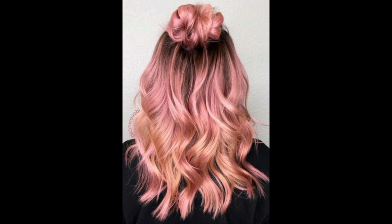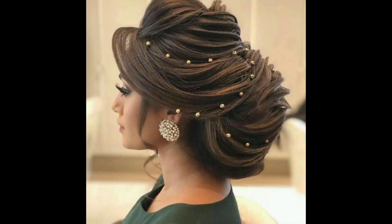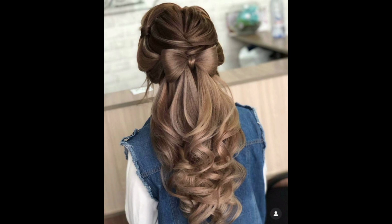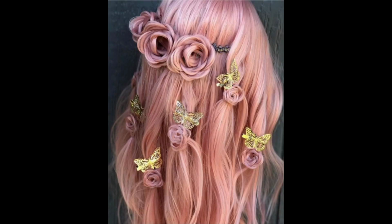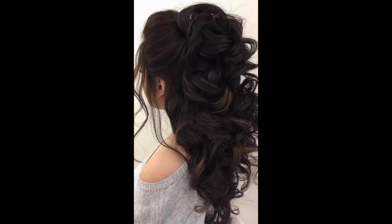Other techniques to dye your hair, customizations. Colorful hairstyles offer endless possibilities for customization. You can choose to experiment with various color combinations, create unique patterns or designs, or even incorporate accessories like hair glitter, beads, braids to further enhance your styles.